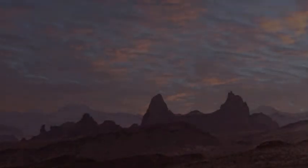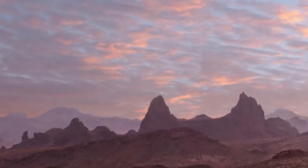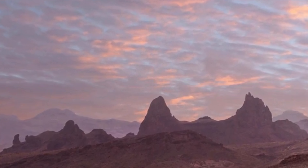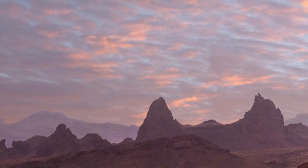Big Bend National Park, Texas. At Big Bend National Park in Texas, visitation peaks in the fall and winter months when the weather makes for more pleasant conditions along the more than 200 miles of hiking trails.